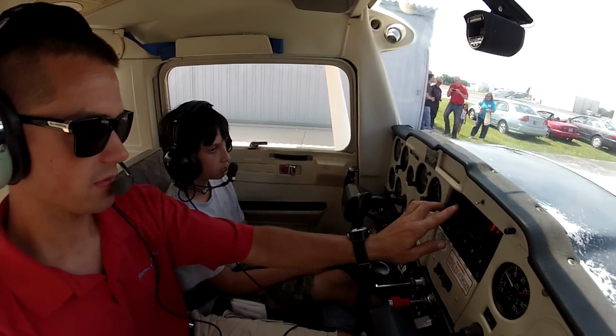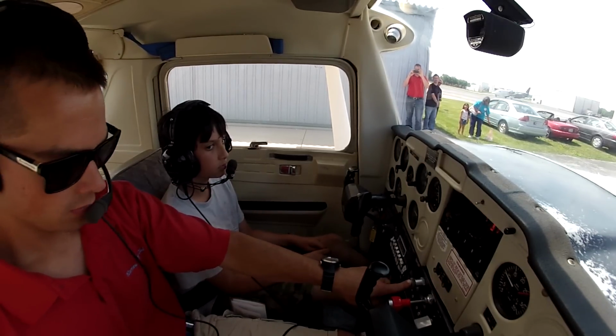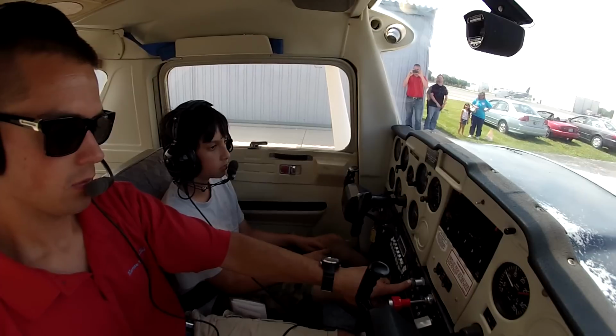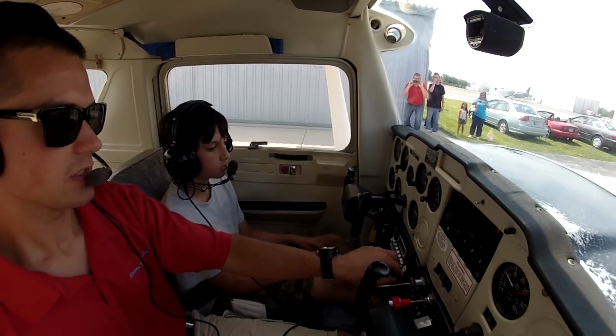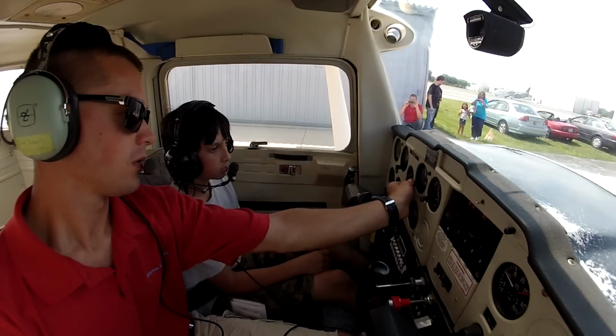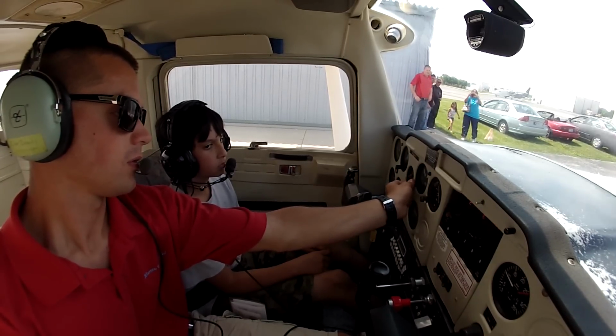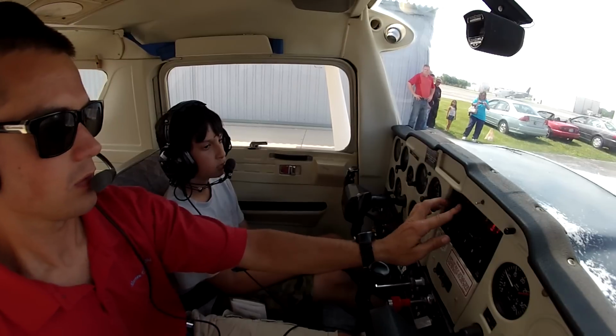Niner 17 Zulu, weather, wind 140 at 6, visibility 10, 5,000 scattered, temperature 24 Celsius, dew point 11, altimeter 30.02, remarks, density altitude.